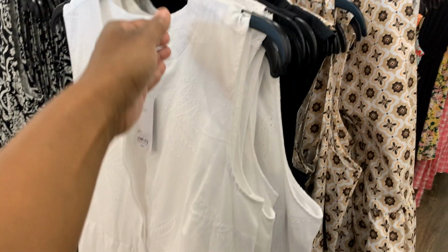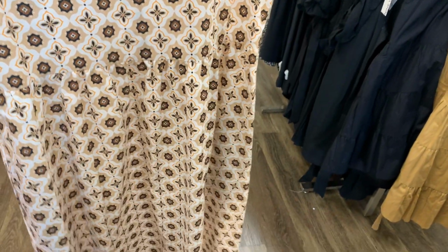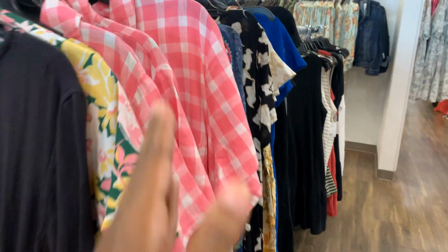And if you can see, it's like what are those, dragonflies and flowers, it looks like. Then they have it in this print right here. They have it in other prints too, but yeah, you can grab that in solid, you can grab that in print, just real pretty, $60. And again, it's going to be on sale.